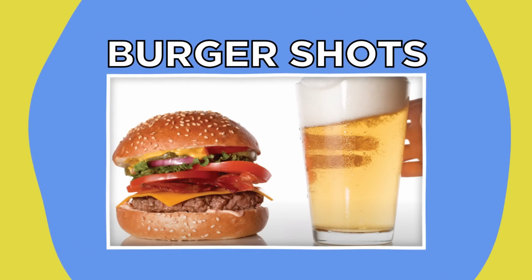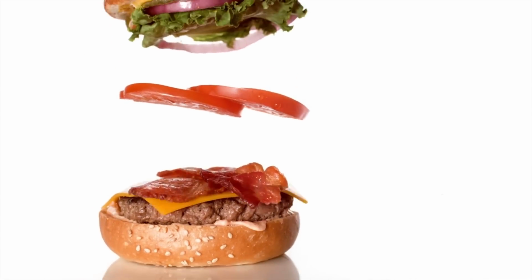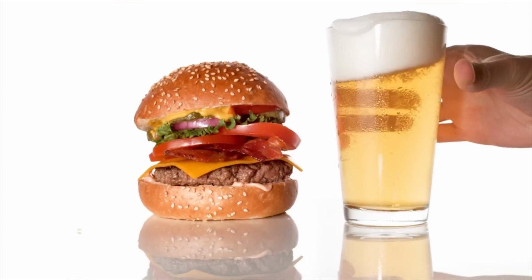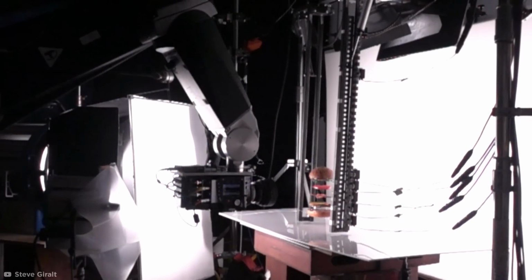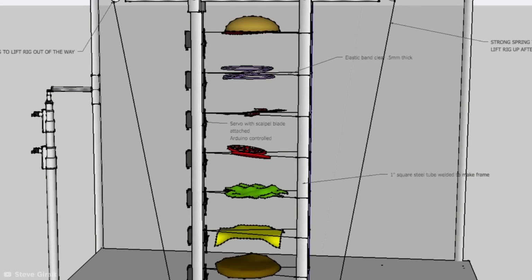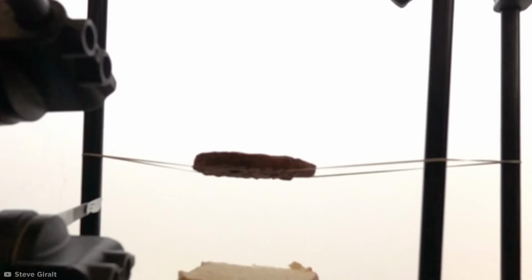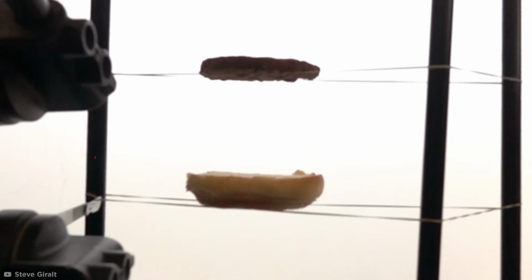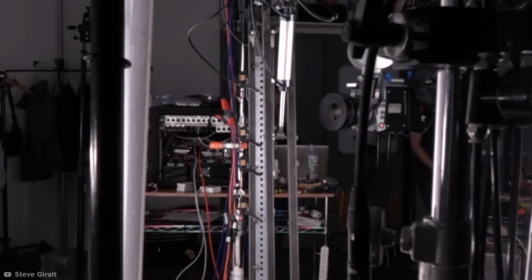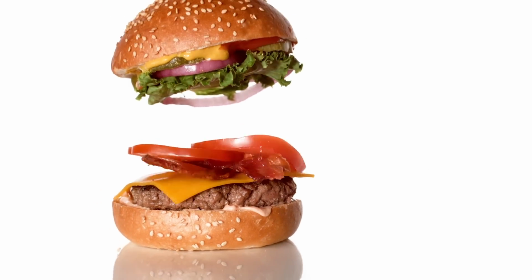Burger shots. But that's not all Steve has made. We've all seen fast food commercials where the burgers seem to bounce, as if they've been freshly made in thin air. Well, take a look at the rig Steve has used to make those burgers really bounce while still seeming real. Each layer of the burger is hung up by elastic hovering just above the ground. Then you can see the automatic servos cut the elastic of all the food simultaneously while the camera quickly tracks their fall. One by one, each component pancakes together to form the perfect bouncing burger.